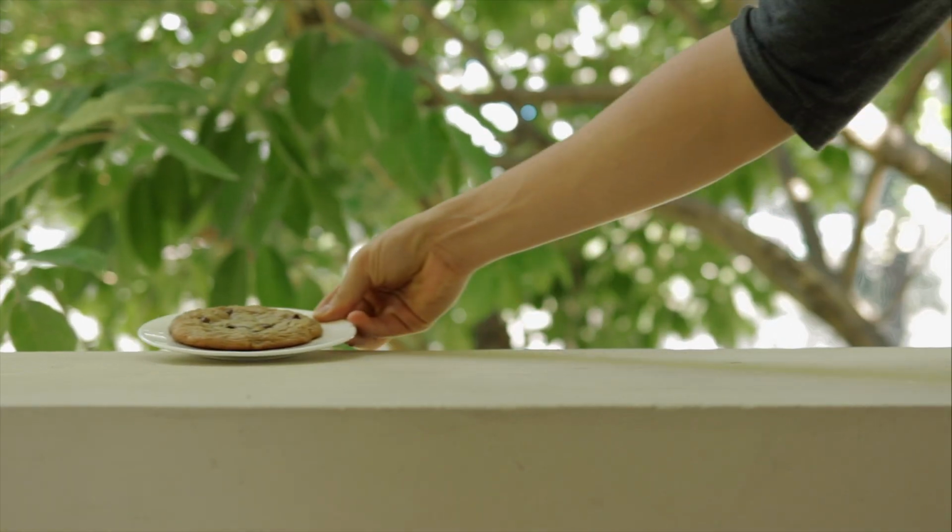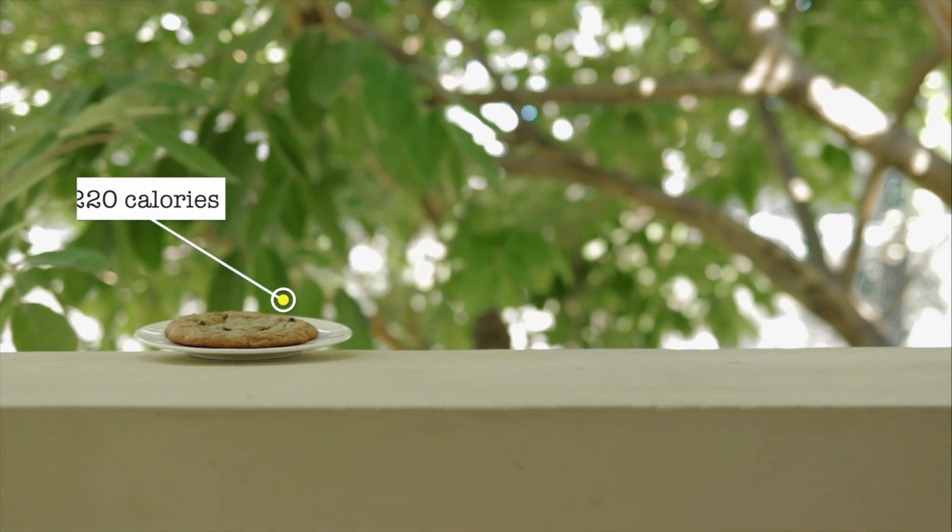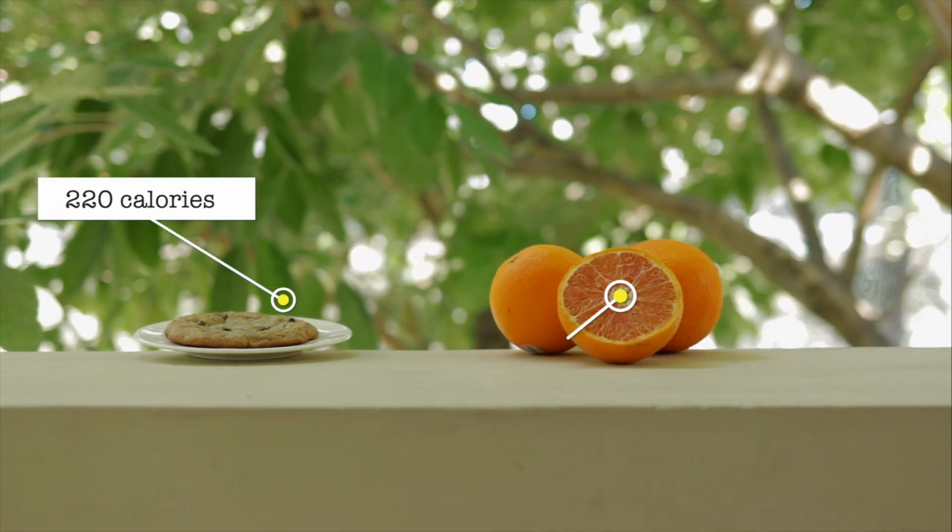Now, if you take a look at this chocolate chip cookie, it has around 200 calories. Instead of eating this cookie, I could eat around 2.5 oranges for the same amount of calories. Success in cutting and dieting is really all about finding foods that you enjoy that are low in calories. That way you can eat a lot, feel full, and stay within your caloric goals.